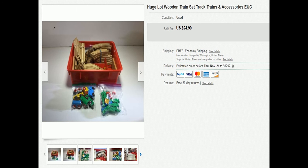Now, this one, I may have actually undersold. It was a lot of the wood toys, trains, and people. I bought it for about $6, and it was listed only for about 2 hours before someone paid the whole $25 for it. And of course, it came with free shipping. I should have probably asked $30.